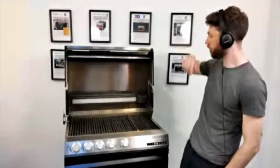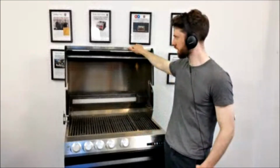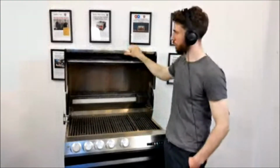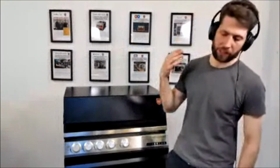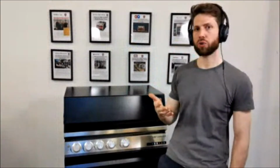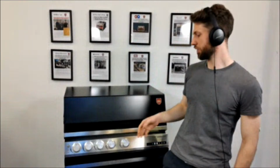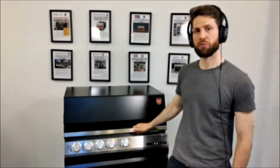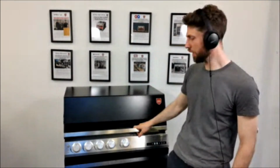So tell me about the construction. It looks like it's stainless steel. Yeah. So the entire grill is made of stainless steel. The hood is a double-walled insulated structure, so it's very good at retaining heat, and that's very important when you're performing long cooks. It's also very fuel efficient for a gas grill. That's very important in our sense.